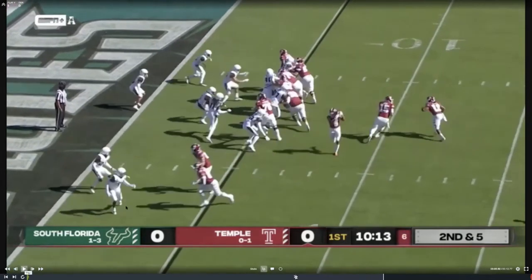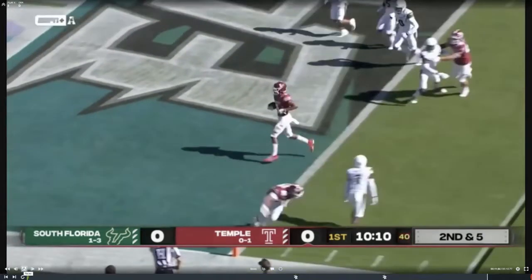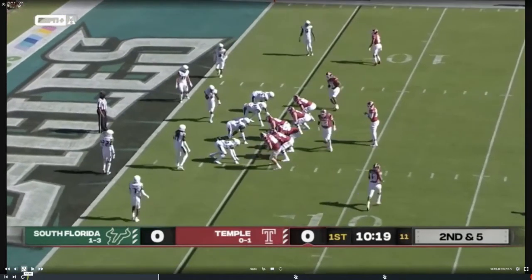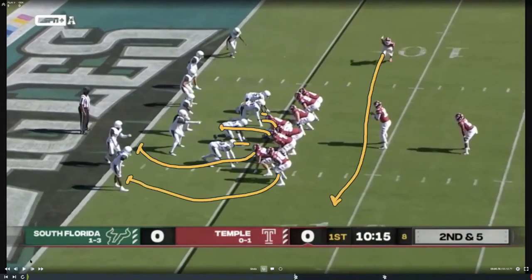So right here, a blocker, and they're basically cutting him loose. A lot of teams will do that in college on the backside of the jet. And that's just easy pickings. But it's because there's no edge player. There's nobody kind of forcing this edge here.